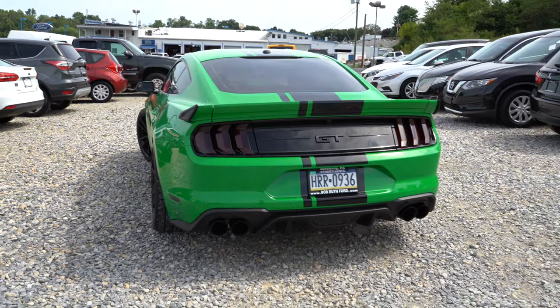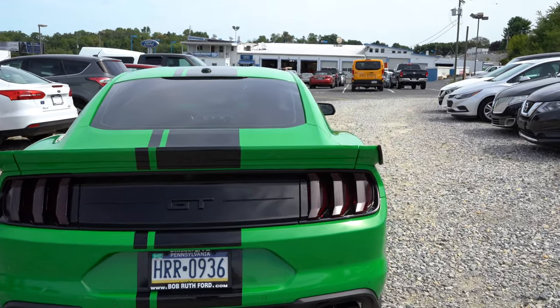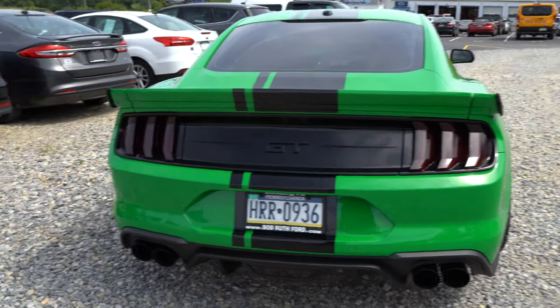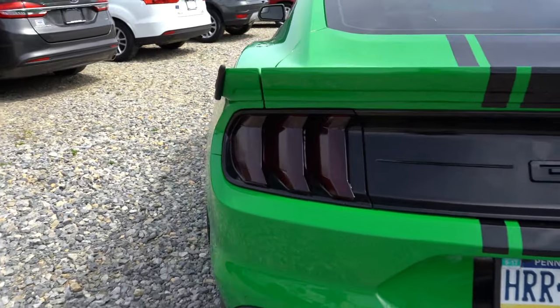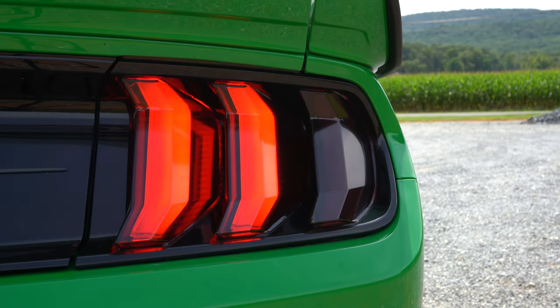But making our way to the back, of course, I replaced my performance pack level one rear spoiler with a Cervini. But anyways, this isn't a modification video. This is just a stock Mustang video. One thing I really do like are the LED sequential taillights. Let me show those to you guys real quick. It kind of makes it look like the lights are sliding from one side to the other.